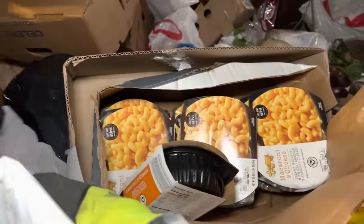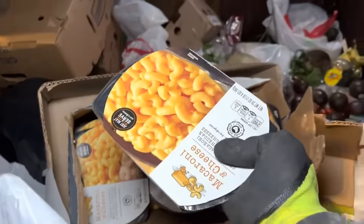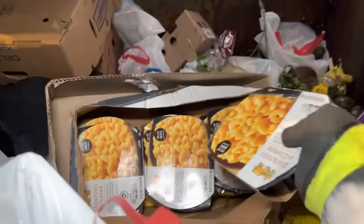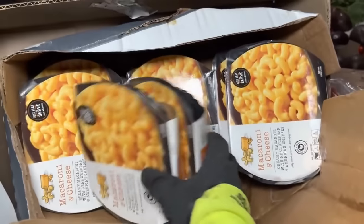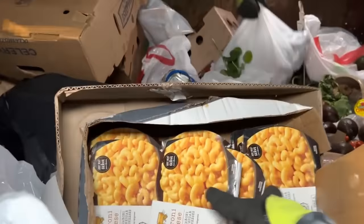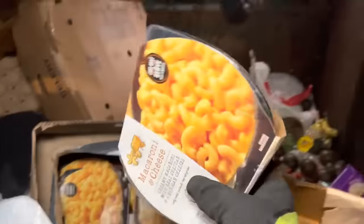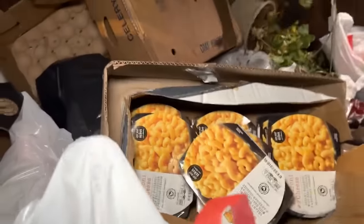Dude. Is that Bob Evans? No, but it's a lot of mac and cheese. Oh my god. Look at all that mac and cheese. Not Bob Evans. I don't want it. Ooh, a cantaloupe. Right there. Dude. I don't care if it's Bob Evans or not. I bet you that's just as good as Bob Evans. Oh my god. There's a ton of it. I'm taking that. I don't care.